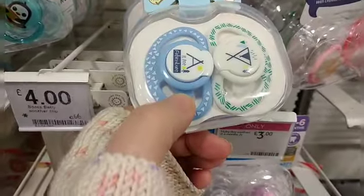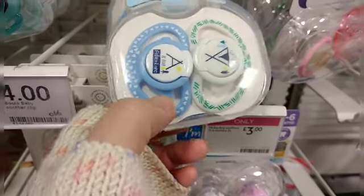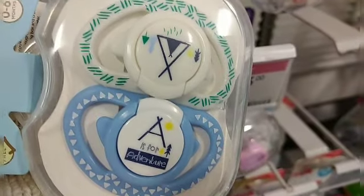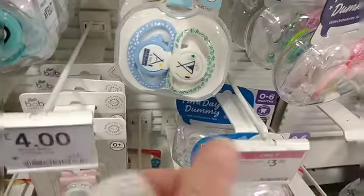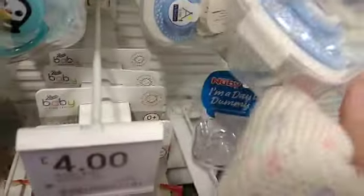Oh, look at those. They're neat. We need them. Do we not need them for the camper, folks? Oh yes, we do. £4 or 2 for 6. Oh, they're Boots own. And these are only £3. These are reduced. They're cute.